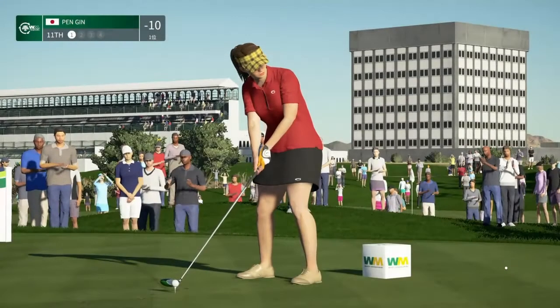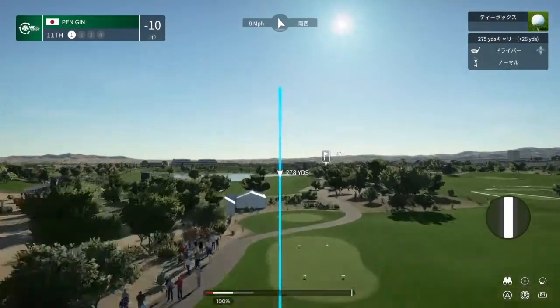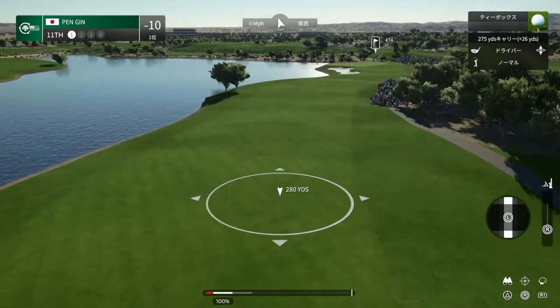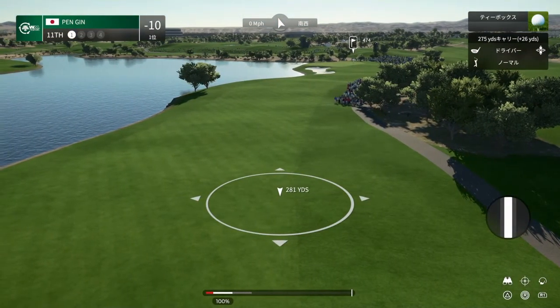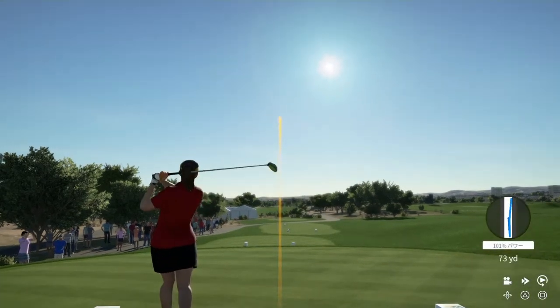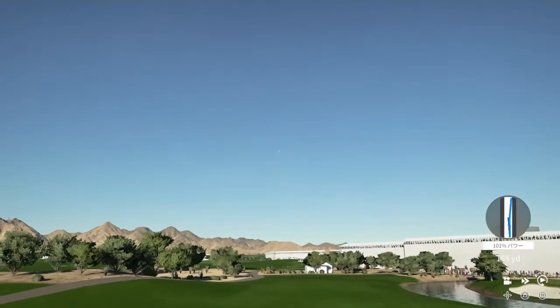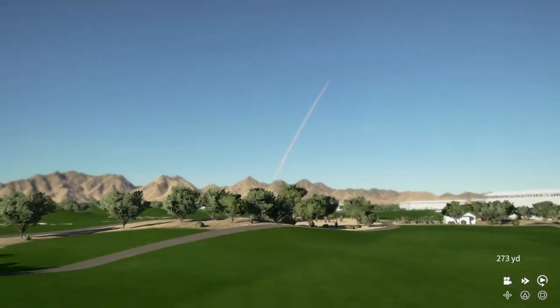The 11th is a par 4, playing 472 yards and a huge water hazard down the left-hand side. The best line is a drive as close to that water without taking it on. Anything that leaves about 150 to 170 yards in will give you a chance to set up birdie. Looks like they put a good swing on that one. That should find the short stuff.